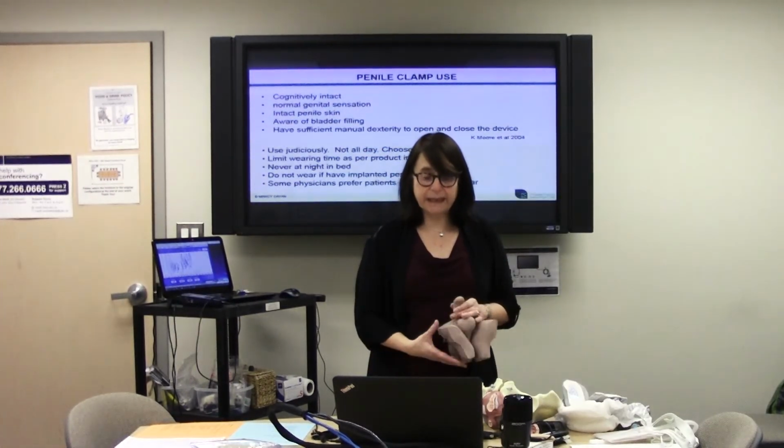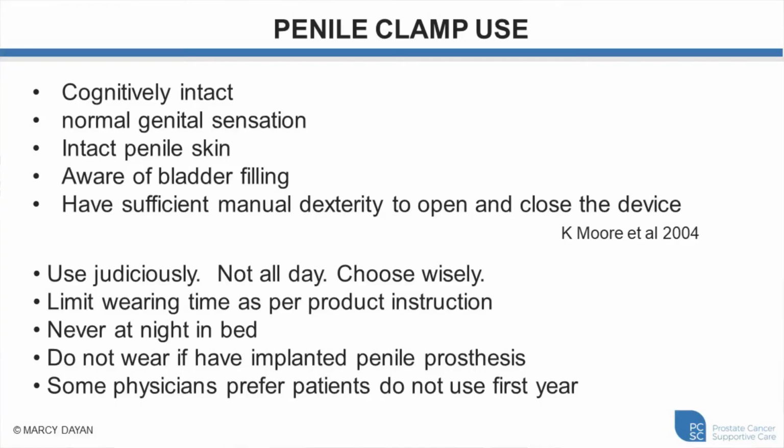If you're going to use a clamp, you have to be cognitively intact. You have to be able to manage it and remember, because you don't want to keep it on forever. You have to have normal skin sensation on your penis. If you can't feel, you won't know if it's pressing too tight or if it's damaging the tissue. You have to have intact skin. So if you've had a lot of incontinence and your skin is irritated or breaks down, you can't put a pressure device on, all right?